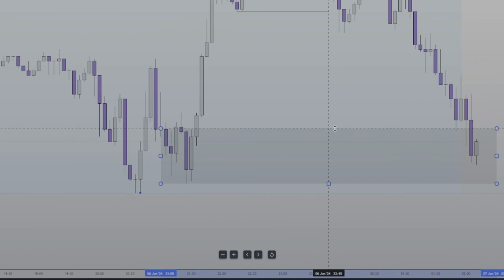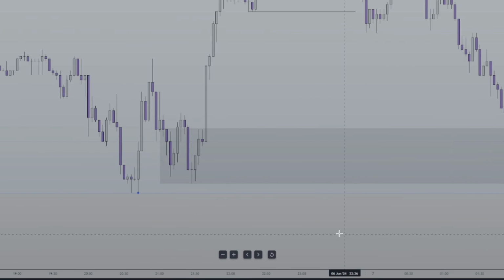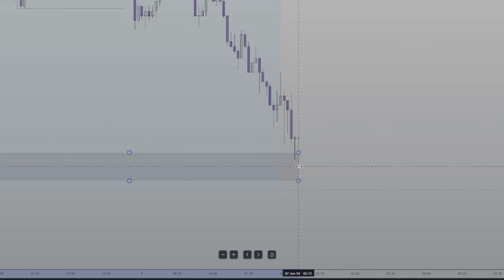Okay, let's go back to the 3 minutes. What I have in 3 minutes, again I have an imbalance right there and this hidden base, so I can take it all. Okay, and this can be my first entry.